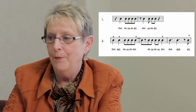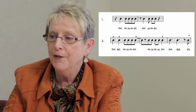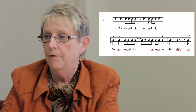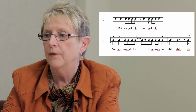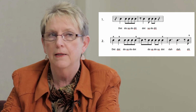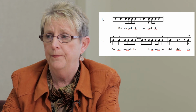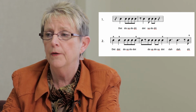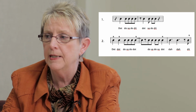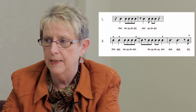I am going to model these examples at a slow tempo, about quarter note equals 100, to emphasize the underlying triplet subdivision. Here is example 1. 1, 2, 3, 4, 1. Dot, do, va, do, dit, dot, va, do, dit. Now let's try it together. 1, 2, 3, 4, 1. Dot, do, va, do, dit, dot, va, do, dit.